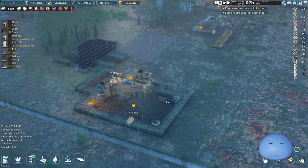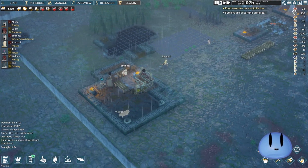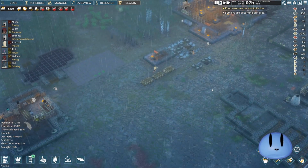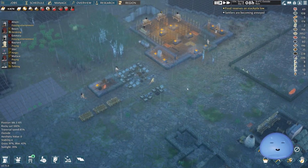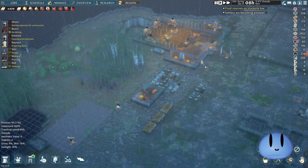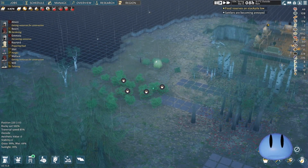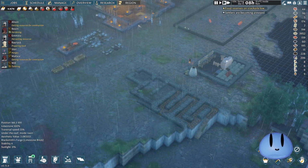Fantastic. It looks like Violet is eating something downstairs. I hope it's not meat. Alright, well, let's not worry about that for now. You know, carnivorous cows, they may be a thing, but at least they haven't tasted the flesh of human beings. Alright, let's see. We have tall grass over here, which I will want to kind of harvest soon. I'm gonna have them speed along a little bit.